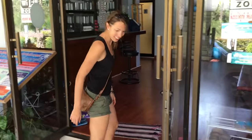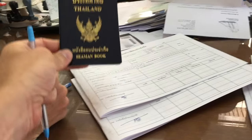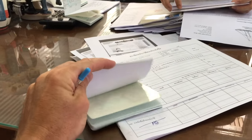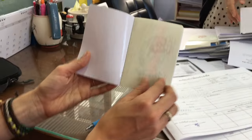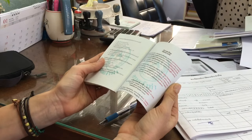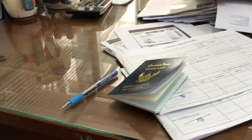Here we go. No shoes, please. So we're just here filling out our seamen's book documents. Okay, so after a few signatures, we're going to get Thai seamen's books. So we've done all the paperwork, we just have to go run and get one more piece of signatures. And then once we come back, those will be officially stamped and our pictures put in them and we're done.